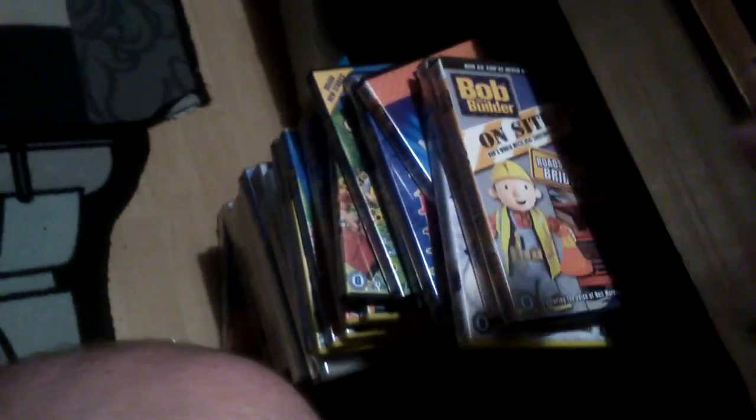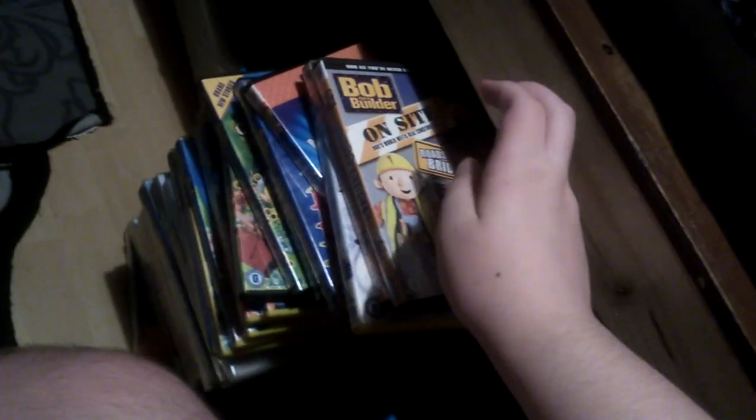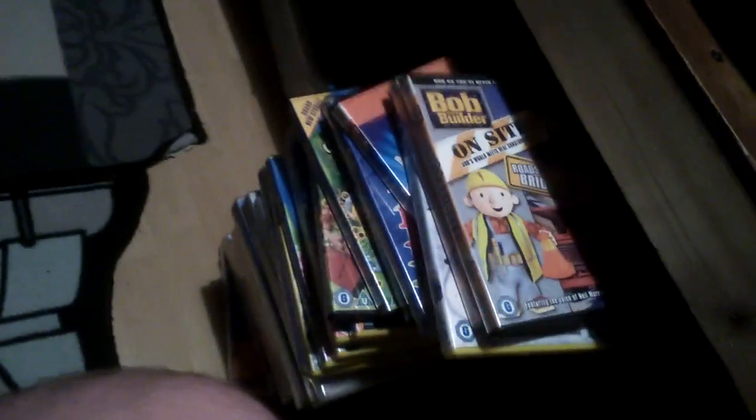So I'm going to put all these away, and now I'm going to show you the CGI DVDs and the films and Bob the Builder Live. I don't know why I didn't put Bob the Builder Live in these. Now we're going to move on to the next sort of DVDs. And now moving on to Ready, Steady, Build.